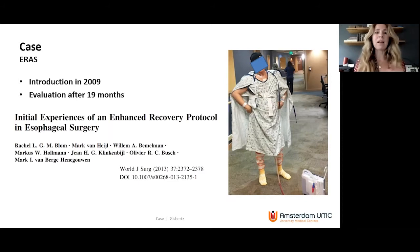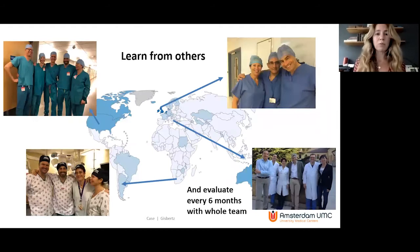It is a really live protocol. It changes every half year or so. We add or remove something, and this is especially because we learned from others.